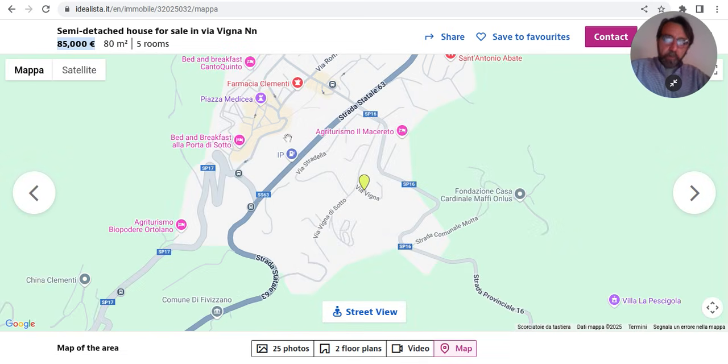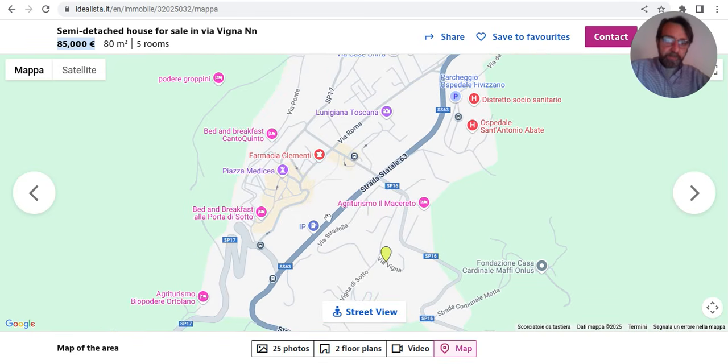Here is the address, so for sale Via Vigna. Now from this picture we see that there is SS63, Strada Statale 63. There is a hospital, a health district, retail shops, post, carabinieri, banks, pharmacies. So we are in a town. This is the old part where we see Piazza Medicea. I've noticed that it is within walking distance, maybe 5-10 minutes, from Via Vigna to reach the center of the town, or anyway to reach most of the shops.